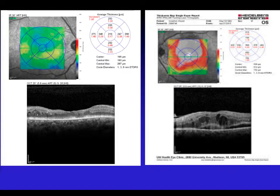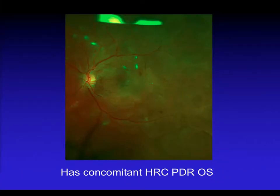Trying to advance the slide here. And here's the color fundus photograph. And I don't know if you can see it in the back of the room, but there's at least a disc area of neovascularization just temporal to the optic nerve. So this patient has concomitant high-risk characteristics proliferative diabetic retinopathy. So per the DRS criteria, this is a patient who is eligible for pan-retinal laser photocoagulation, something we teach to our residents day in and day out.